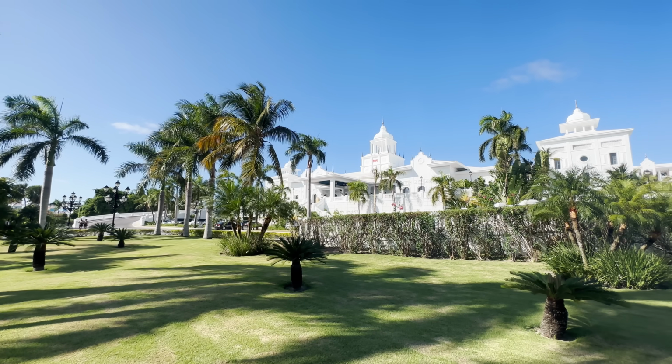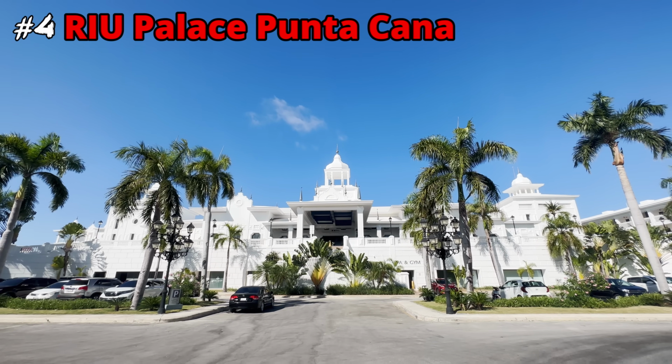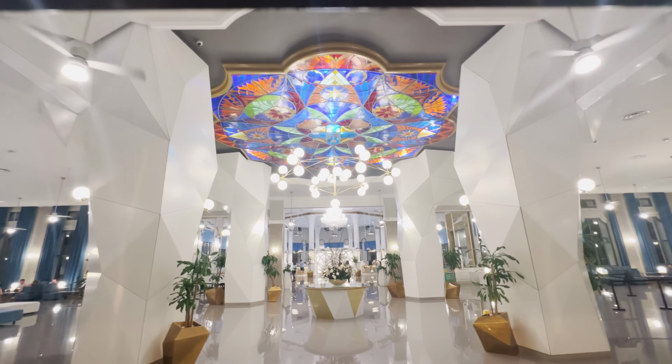Number 4 is RIU Palace Punta Cana. This one shocked me, a lot like RIU Palace Mexico did. I thought because this RIU Palace carried the namesake of Punta Cana, that it would be the flagship property, but it's not. It's coming in at number 4.